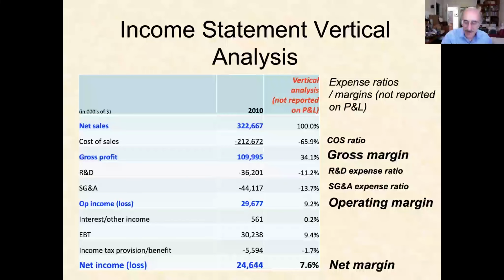Sometimes you'll see them quite a bit different. If you were to look at Amazon or Apple's vertical analysis, you'd see much higher net margins than in other companies, because those companies just sell so incredibly much at low costs that they're keeping a whole lot of their income. So I wouldn't say there are standards, but there certainly are norms.